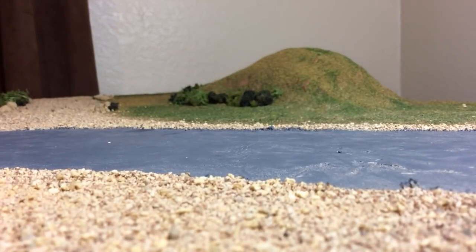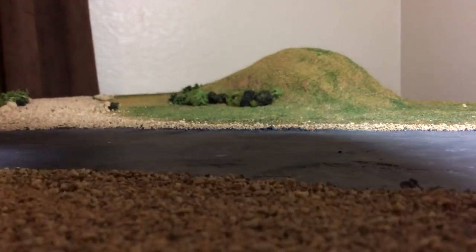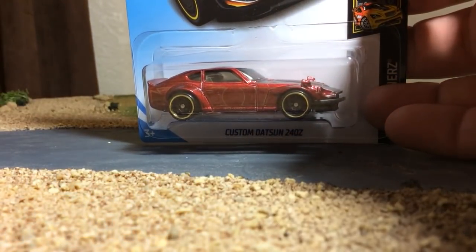I love what Hot Wheels is doing. There's so many little things that they're doing that I think people aren't even paying attention to. And there's one big one for me.